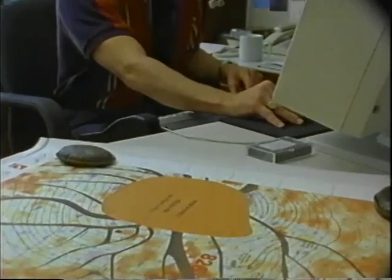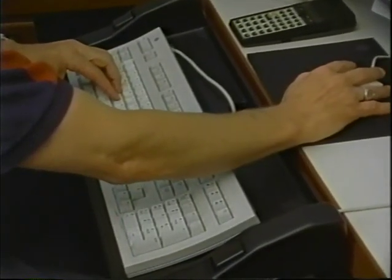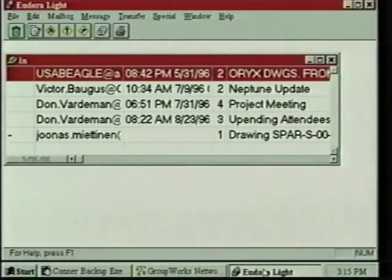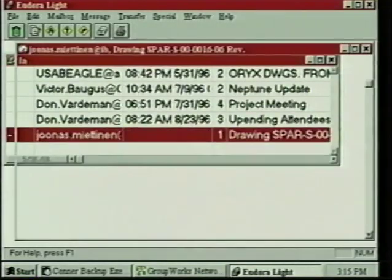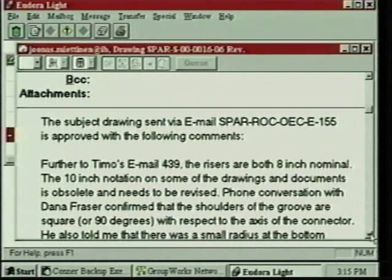Another key element to the team approach is the use of the internet. Each and every company that's been working on this project has been required to get an internet address. This allows for easy communication between Oryx, CNG, and even Finland, where the hull was fabricated.